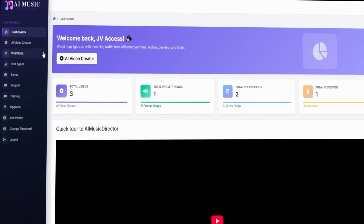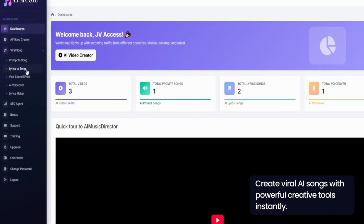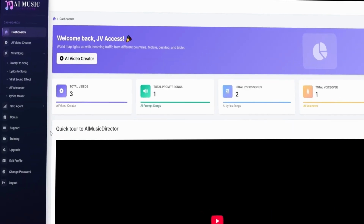Next, let's open the viral song menu. Creating songs is incredibly simple. Here you'll find different AI tools to generate songs, sound effects, and lyrics automatically. Let's open Prompt to Song.